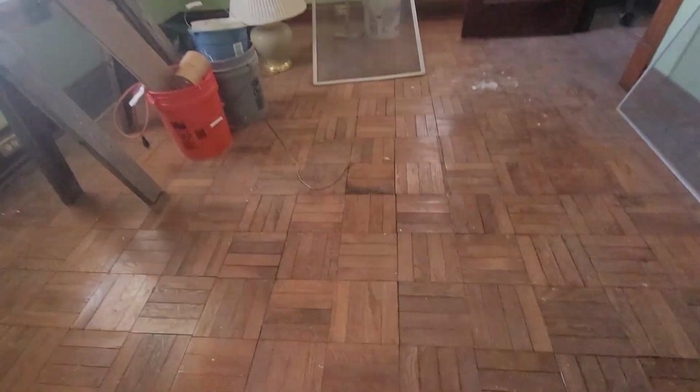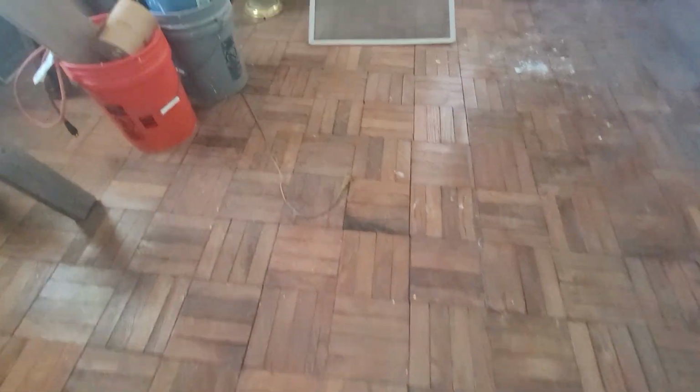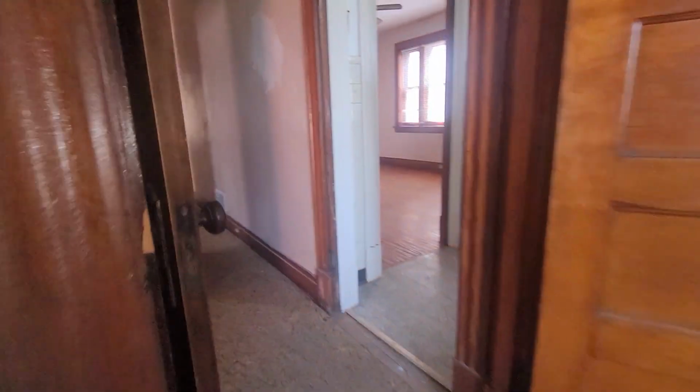So the walls do look a little rough here. Parquet floor, I don't think that's going to be salvageable. It's pretty rough. I don't know if you can hear it cracking when I walk on it. But this is what I think would be the main bedroom. And then this would be their kitchen.